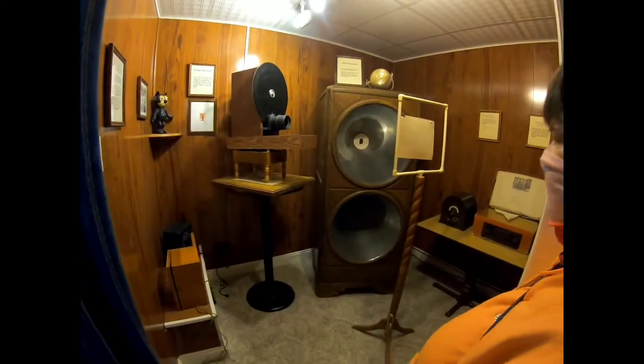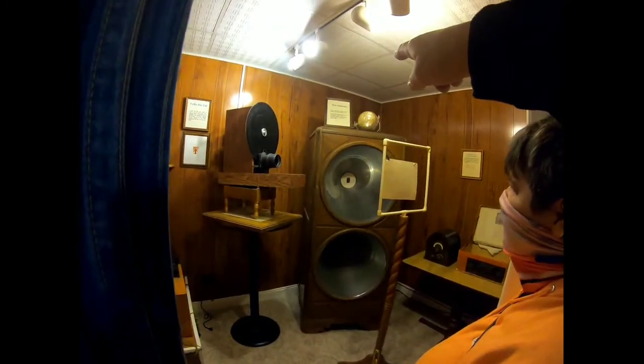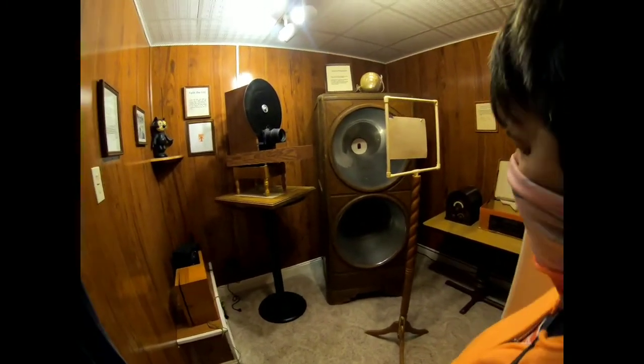Look at the size of that thing. Hey, Michelle? Yeah, I know. Look at the bulb, that RCA photo tube. Looks like a speaker from a concert, you know? Yeah, like a rock concert.